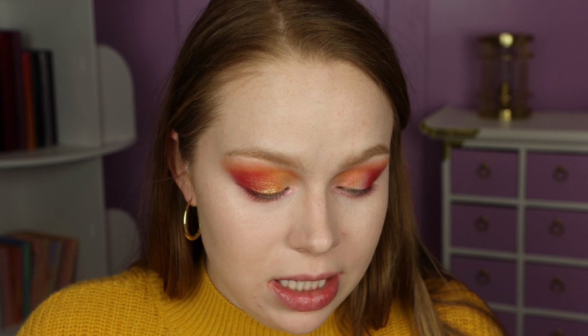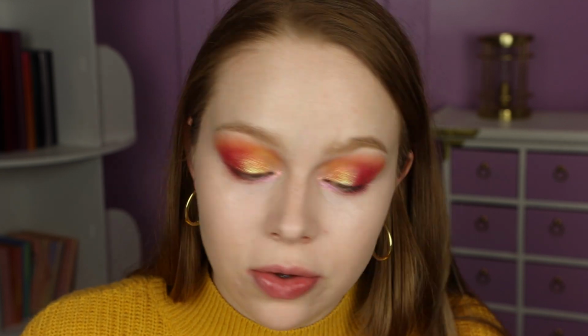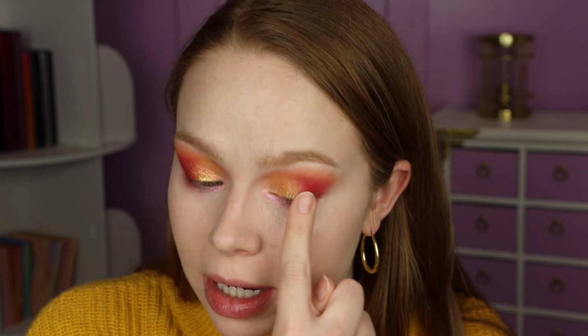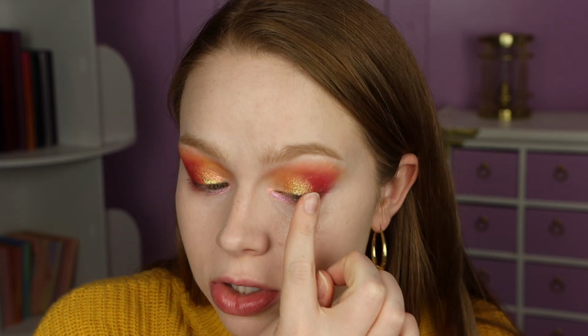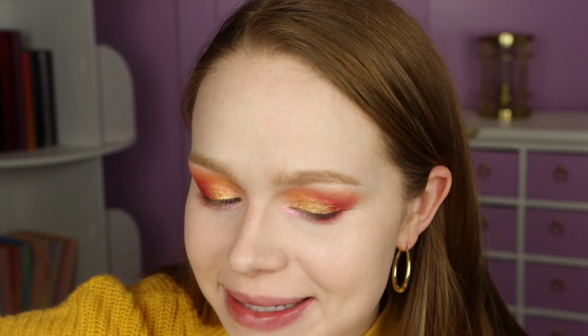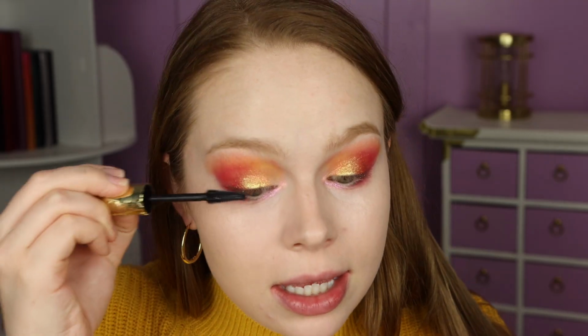Okay, I genuinely love how every single one of these looks came out. I don't know that I can choose a favorite, so you guys will have to let me know which one you liked the best down below, because these are all so pretty in their own unique way. Can you guys believe I barely used the browns in any of these palettes? Who am I? I'm gonna go into the Panorama Mascara again.